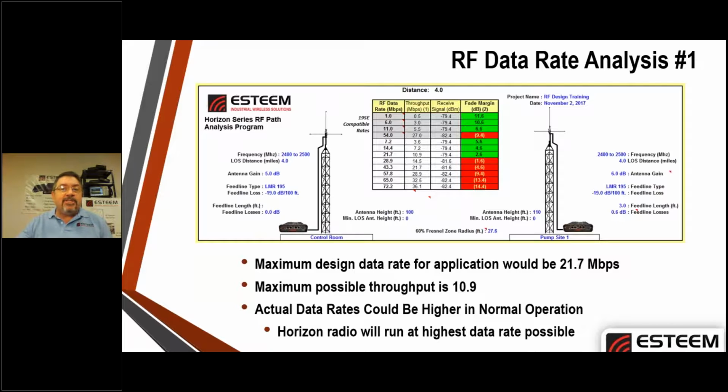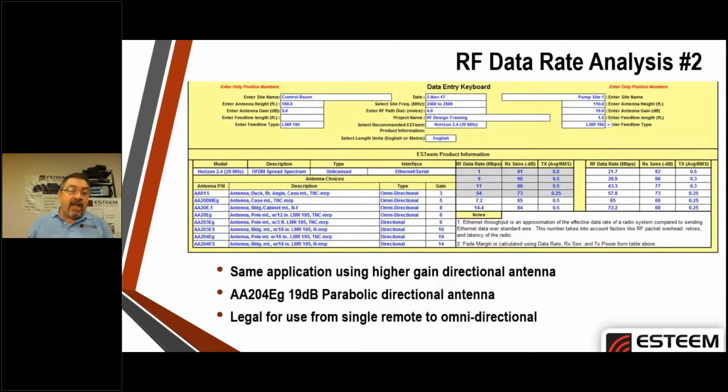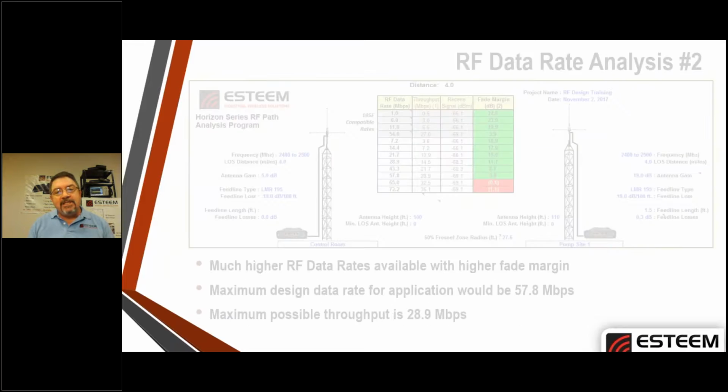But to be honest with you, we just selected the first antenna that was available to us. What if we change a very simple thing? Instead of going from a low gain directional antenna, let's move it up to a high gain directional antenna. Let's move it all the way up to 19 dB. What does that actually do for our system?